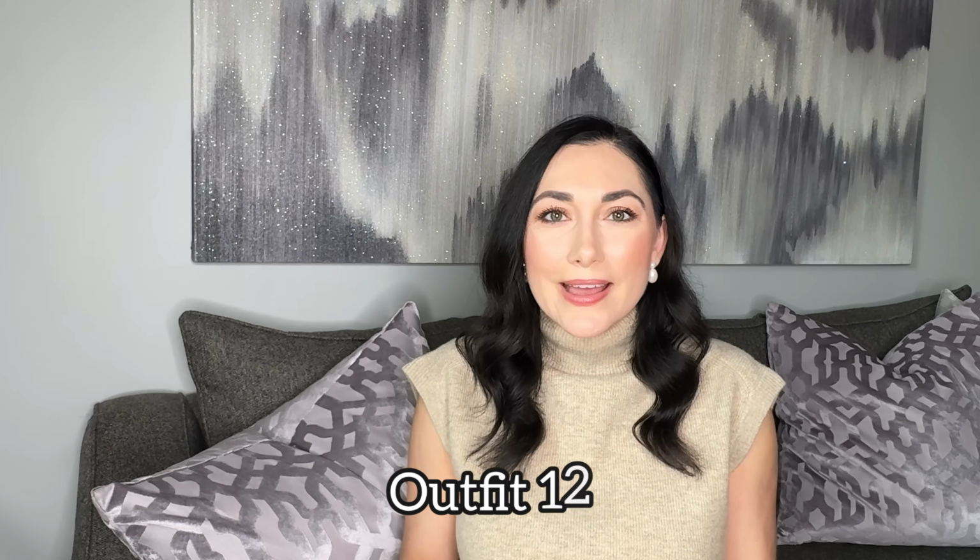Moving on to some of our athletic wear with outfit 12. I was eyeing this set in the sale from Spanx in this really pretty sea blue color. So with the tank, we'll start there. I don't really love the tank on me. I went with a size medium just because I wasn't really sure with my bust what would fit. It fits a little bit big actually. I was very surprised.